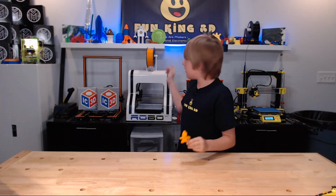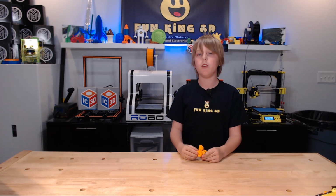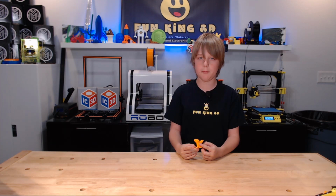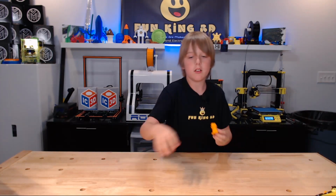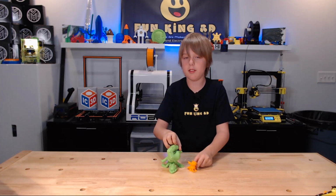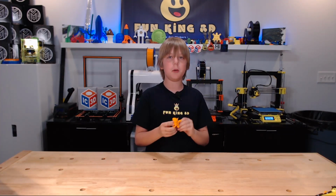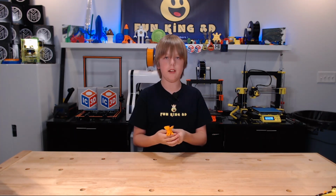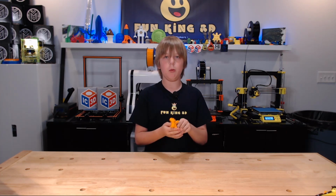This was printed in CCTREE PLA on the Robo 3D R1 Plus with a 210-degree nozzle, a 60-degree bed, and a 0.2 layer height. I'm gonna print it bigger so that it can match the size of this. I really like this model. It's adorable, and I love that it had built-in supports that came off easily. I can't wait to have a bigger one.